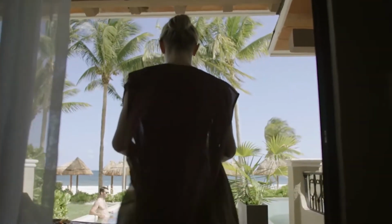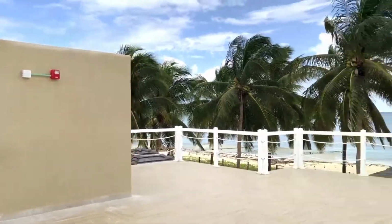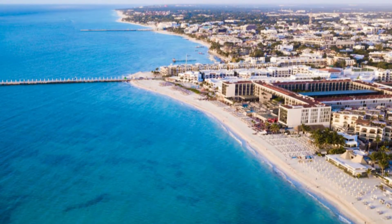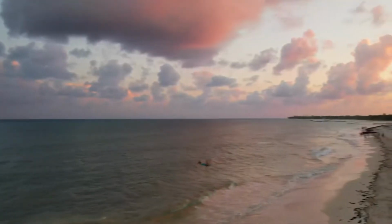In conclusion, while there have been some areas of the resort that require renovations, the majority of visitors have had an enjoyable and memorable experience at Hyatt Zilara Riviera Maya. The resort has received a high rating on TripAdvisor, with many guests highly recommending the resort to others.